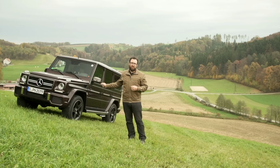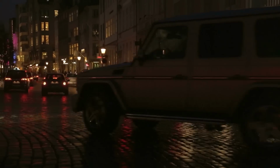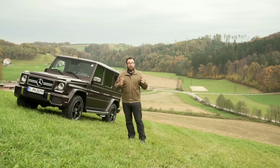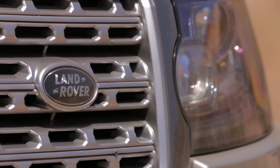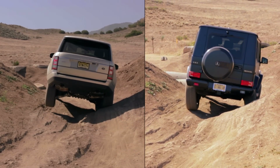Now, since they've refreshed this vehicle a few years ago, I've been having a lot of fun with it. Justin Bell and I drove a G65, that's the V12 version, from Copenhagen up through Arjeplog, all the way to the Arctic Circle in Sweden. A little while ago, we put a G63 up against the new supercharged Range Rover in an episode of Head to Head, and the G63 won.